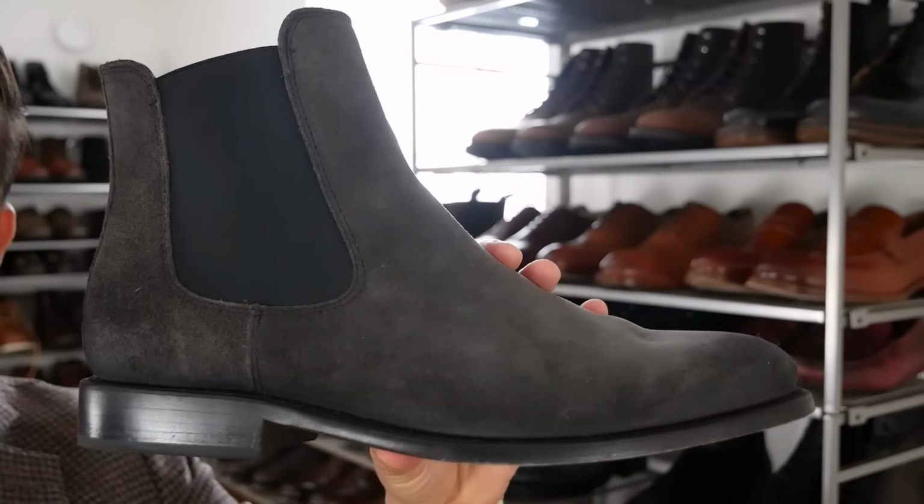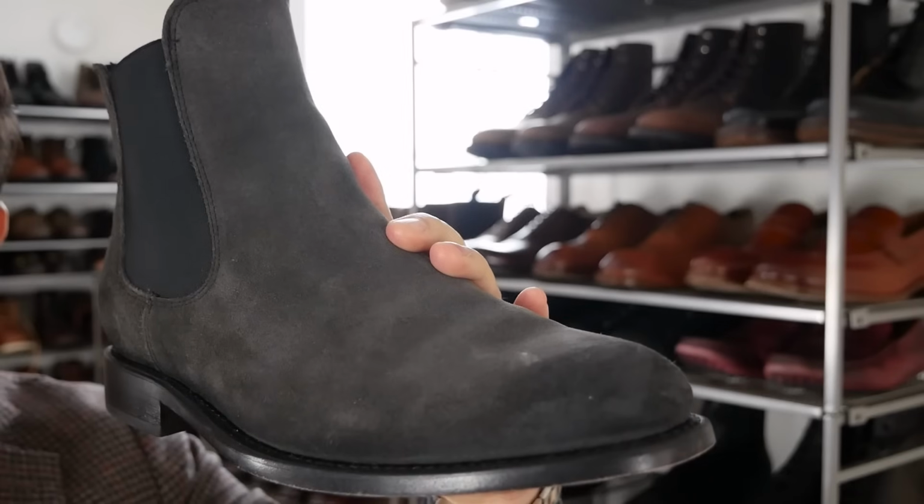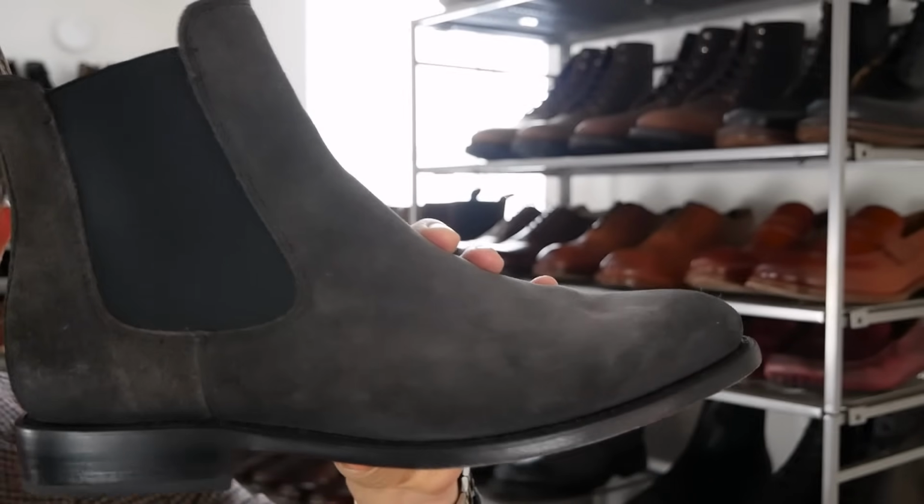A gray suede like this, I would say no with the combination we talked about. Right here, this combination right here, I just feel is too casual. They've also got a bit of a bulky build. But again, you guys agree, disagree? Let me know down below.